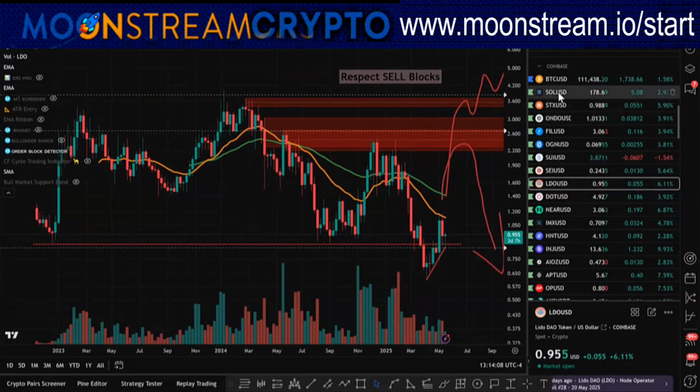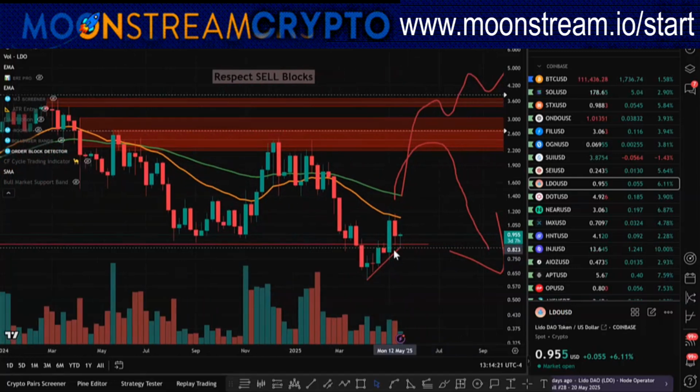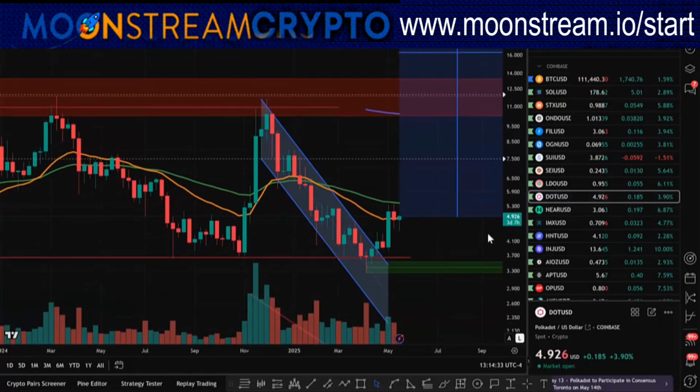But majority in the top ones we've covered: Sol, Stacks, ONDO, Filecoin, SUI, and sort of building positions, smaller ones in these, say, Lido, Dot, Near, Immutable X, etc. But seeing some higher lows on this. Lido starting to kind of push higher. I will be selling it up around this $2.20 range where the sellers are, and taking some profits to reallocate back into Sol and Bitcoin. But I think a pump here is probably likely.